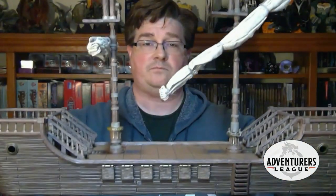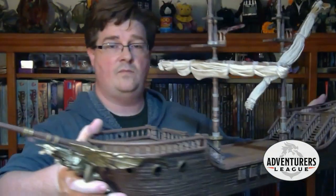So anyway, we have this big thing. Whoop. Hit the Kraken. Magnets are not terribly strong, and that's just fine. The ship is not intended to hit a whole lot of turbulent waters, especially at the game table.